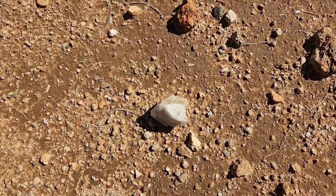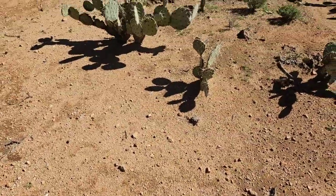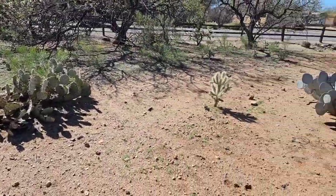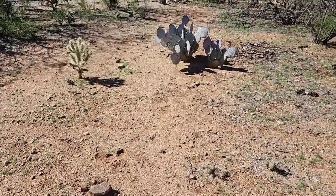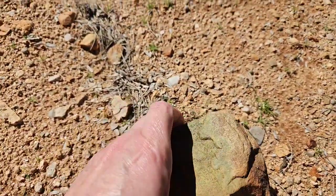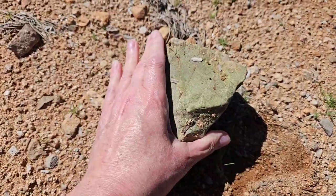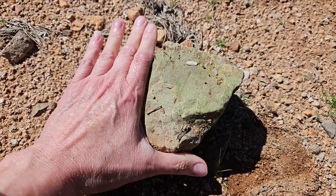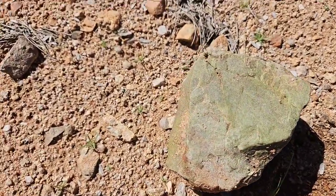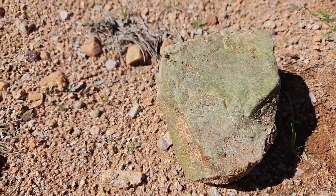There's a nice chunk of milky quartz right there. It's everywhere. All right, where'd the olivine go? I don't see it. Oh, here it is. Right here. So I'll use my hand for a size comparison. I have small hands. But, okay, so that's the size of the olivine. Isn't that pretty? I am not sure my camera gives it any justice, but it's gorgeous.